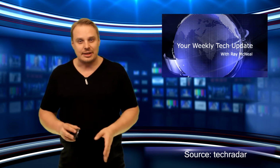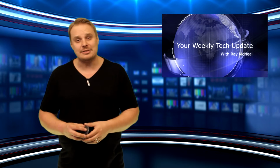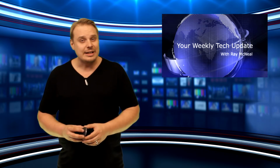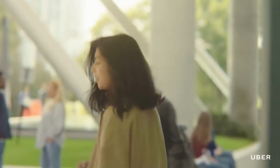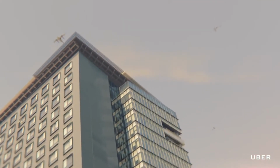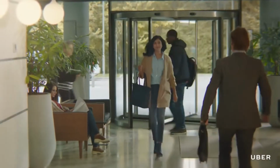Uber back in the news this week, still dealing with the fallout from the fatal self-driving crash that happened in Arizona 2 months ago, but the ride-hailing service is forging ahead with its next big project. Uber has announced that it will invest $20 million to build an advanced technology center in Paris. That's where the company will launch Uber Elevate, a flying taxi service that it hopes to launch by 2020 in Dallas and Los Angeles, plus a third undetermined city outside of the US. Kind of guessing that's going to be Paris now.